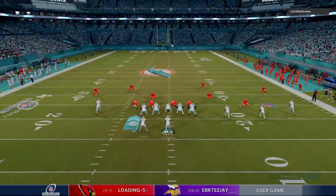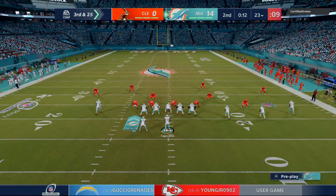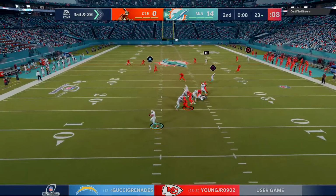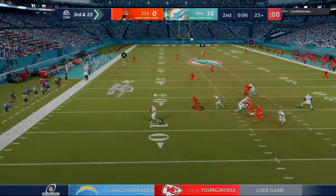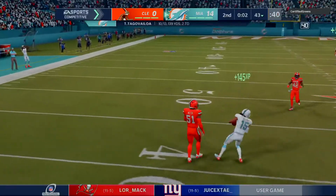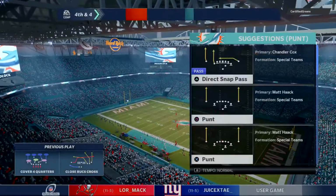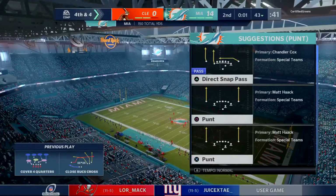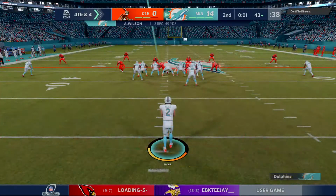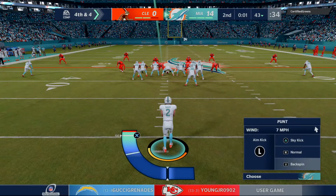So now after the sack, Tua and the Dolphins staring at a 3rd and long. Looking to pass. Tua. And to the left side here, Wilson. And he'll get up to the 43-yard line. And they're going to take a timeout defensively. So with 4th down coming up, they go ahead and burn it and say we'll see what happens. On 4th down, Matt Hawk is on to punt.